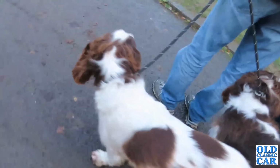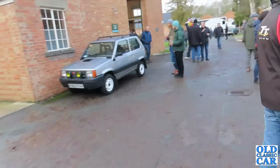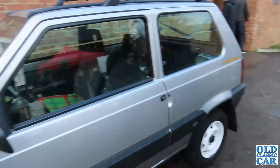What do we have here? A Stutz. Good heavens, a vintage American car here. Of course, until not long ago, we were in the same group of owners with a '24 Dodge, but that's gone now. And we followed this one in on the way in here to Bicester. I think it's a 4x4 version of the Fiat Panda. Yes, a very appropriate PAN registration on this one, left-hand drive. Really good car. These are getting quite sought after now.